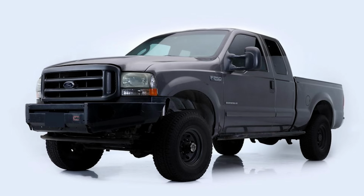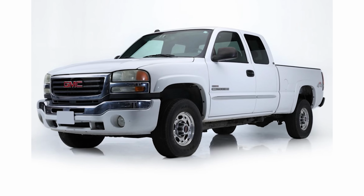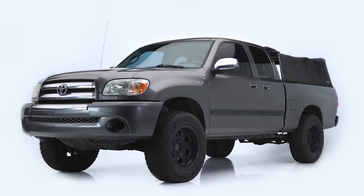These are definitely the cheapest vehicles in his collection. Like there's an 03 F250, an 04 GMC Sierra 1500, and my pick, an 06 Tundra. Because hey, sometimes you gotta move stuff around or go pick up a motorcycle.